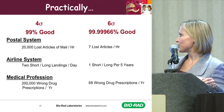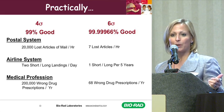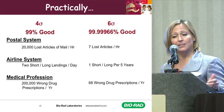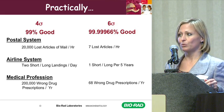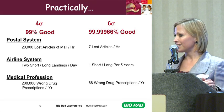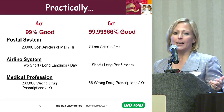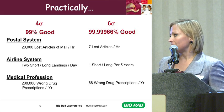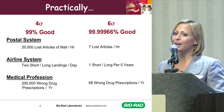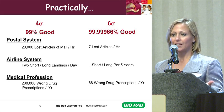Okay. And the medical profession, of course, kind of makes sense. We always hear about the wrong drug prescriptions, right? Well, if you achieve a 6 sigma level of quality, then you only have 68. So there's a huge difference. And when you look at it that way, then you go, okay, all right. And I know we're all busy just trying to keep up with the things you have to do. Do you really have to achieve? How are we ever going to achieve a 6 sigma quality? And you know what?